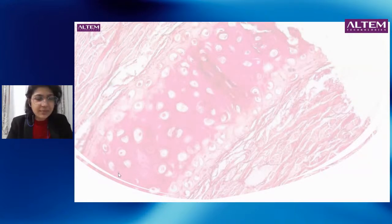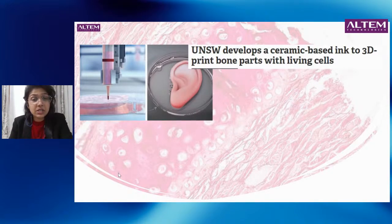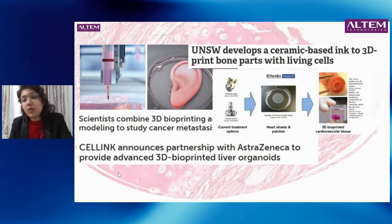An additional point to note: 3D bioprinters are open systems that can even allow food production, food printing, and many other applications. I will be talking about each of the applications one by one. Until then, I'll just give you some examples, say 3D printing an ear, ceramic-based materials for bone development, cancer metastasis studies in blood vessels, the use of organoids for drug testing, creation of heart models, that is miniature heart models, and later on progressing towards larger size heart models.